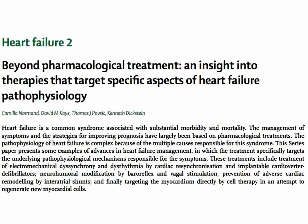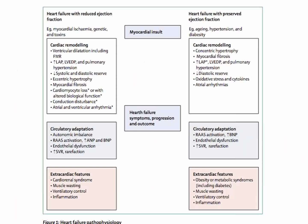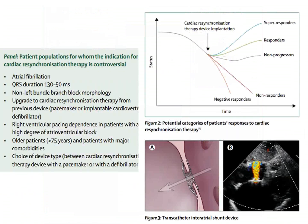Then there are also treatments for heart failure that are either mechanical treatments or cell-based treatments rather than drug-based treatments, and these are reviewed in the next review. And the theoretical considerations concerning these treatments is reviewed. Cardiac resynchronization is certainly indicated in patients with left ventricular bundle branch block, and if they have sinus rhythm, this is helpful.